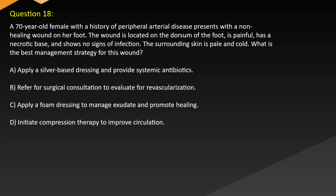Question 18. A 70-year-old female with a history of peripheral arterial disease presents with a non-healing wound on her foot. The wound is located on the dorsum of the foot, is painful, has a necrotic base, and shows no signs of infection. The surrounding skin is pale and cold. What is the best management strategy for this wound?